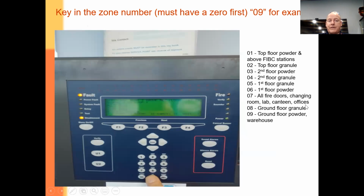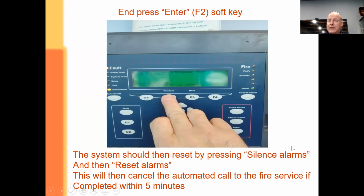Once you've pressed F2, then you need to use the number keys down here to put the particular zone in. So I've used the example here of 09, or the 9 on the list. So we've got the ground floor powder warehouse. So if that's the area we want to disable, we put in 09 into that area. And then once you've done that, it will then disable that.